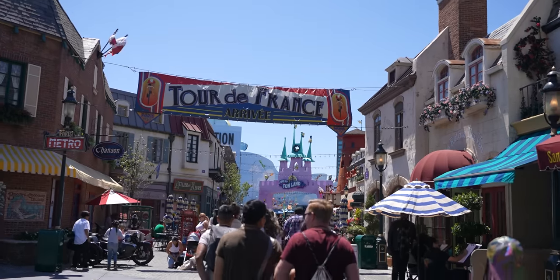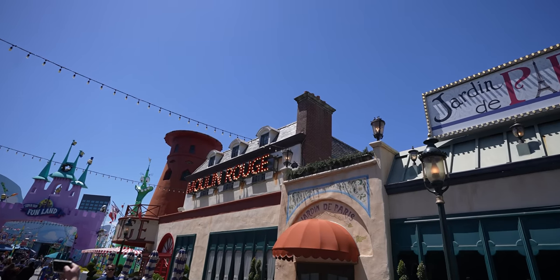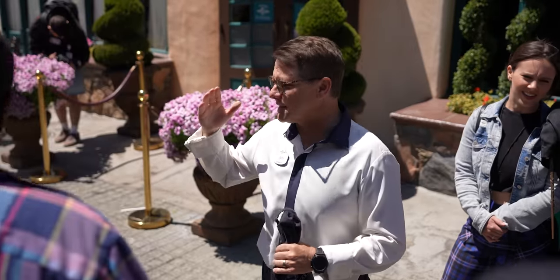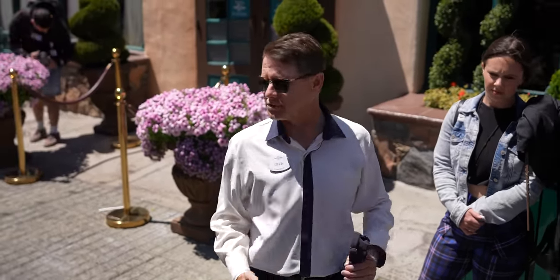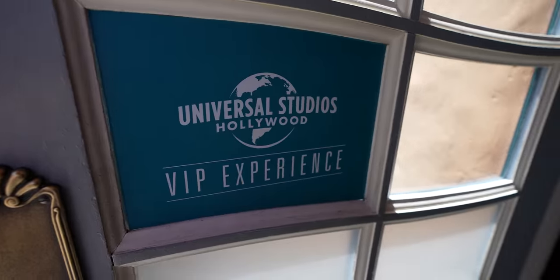So it's 2 p.m. and we're about to head to lunch. They're gonna have a nice lunch set up for us at the Moulin Rouge. I've never eaten there. It's only for VIPs. Let's see how VIP it actually is. Inside, if anybody has dietary concerns or questions about the cuisine, we'll let the chefs and the host know. They'll take very good care of you, okay? Thank you. Welcome to the Moulin Rouge. Here we go. Ooh.